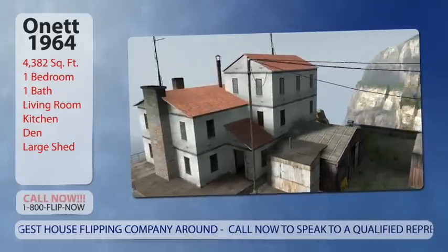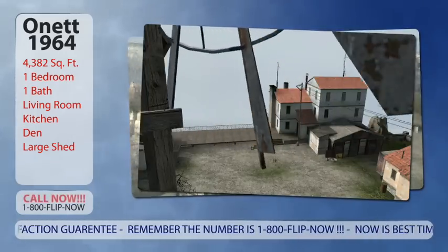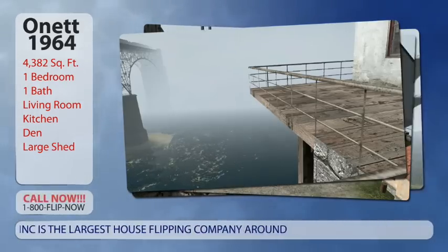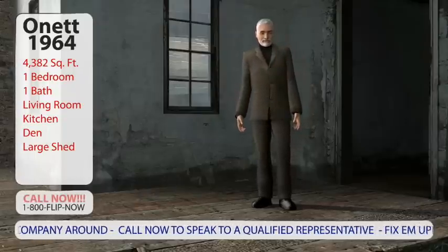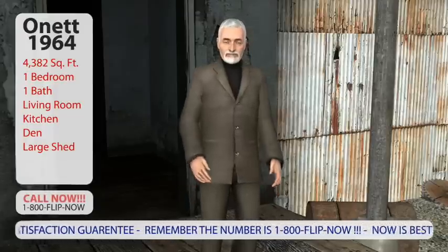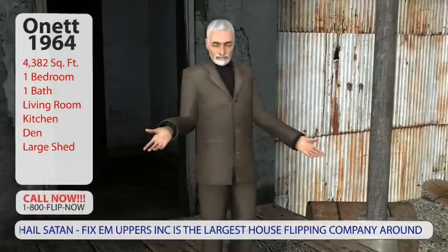Today's episode features a large house of 4,832 square feet in Gwinnett. It was built in 1964 and has a great view of White Lake. Originally, this house had one bedroom, living room, kitchen, a large shed, and a basement. The bathroom is located in a separate building over there. Now, this property is a blank canvas for you to turn into whatever you desire.